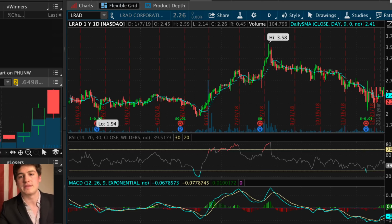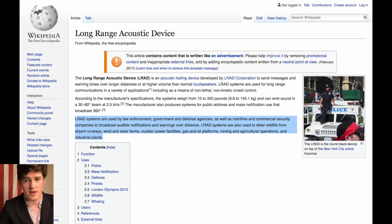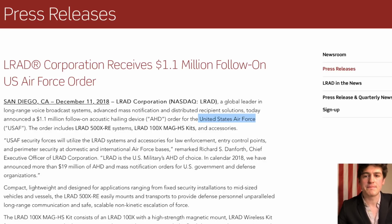The next stock that we're going to be talking about is LRAD. Now, LRAD is another exposure play. They manufacture acoustic hailing devices for both the aerospace and defense industry. So we have the exposure here, right? So I dug a little bit more and I found that the United States was naturally one of their biggest clients. Digging even a little bit deeper, we see that the U.S. Air Force just added $1.1 million to their $19 million order for these LRAD devices.